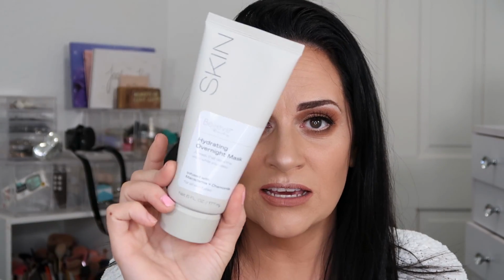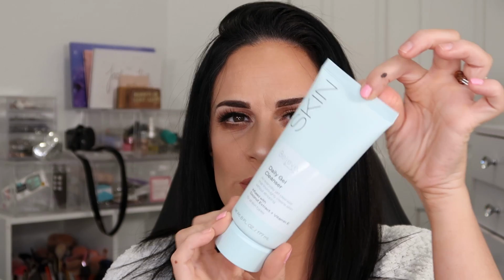And then the next one that I have is this hydrating overnight mask. And then I got the Daily Gel Cleanser. This one is in a baby blue color. The last thing that I got from this line is the Hydrating Gel Cream, and it looks like this. I haven't heard anyone talk about these products. I'm assuming they've been out for a while. I just haven't heard anyone. Oh, this has a little bit of a scent that I can smell. But yeah, I want to do a review on this to see if this is any good or not.